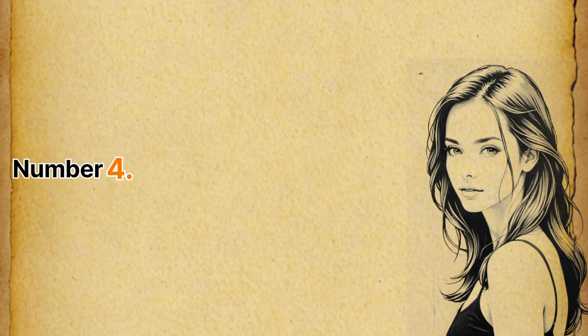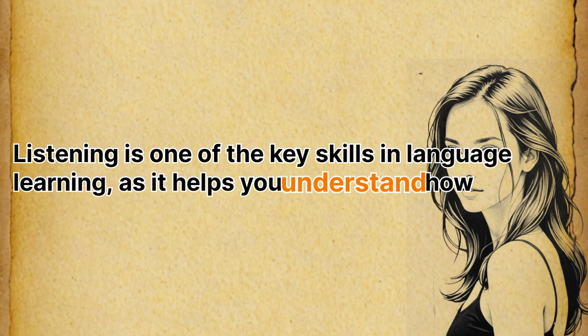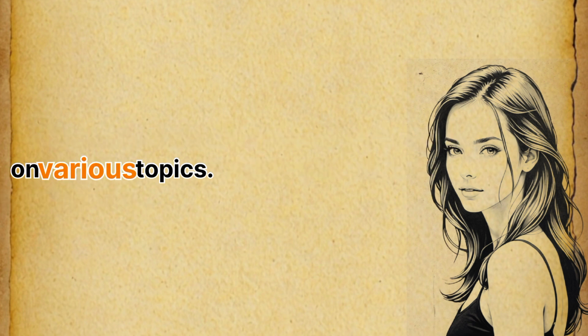Number 4. Focus on listening skills. Listening is one of the key skills in language learning, as it helps you understand how the language sounds and is used in different contexts. Make it a habit to listen to English audio materials, such as news, podcasts, or interviews, on various topics.